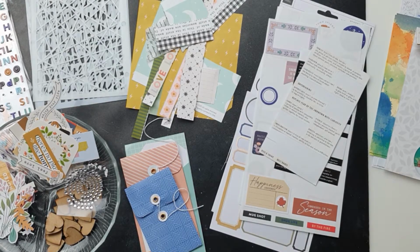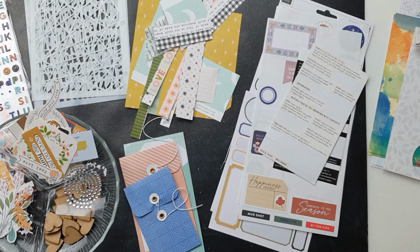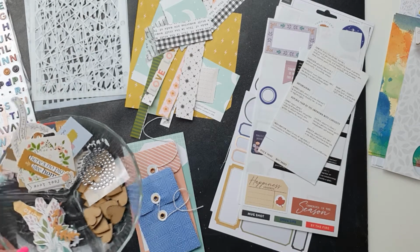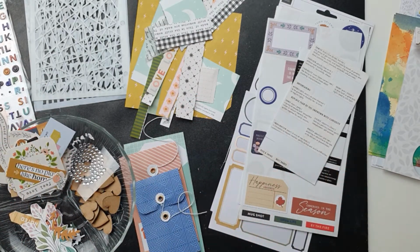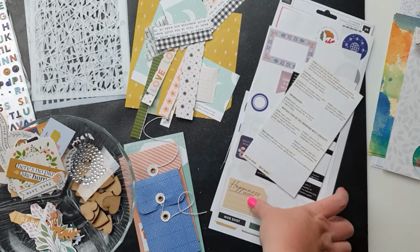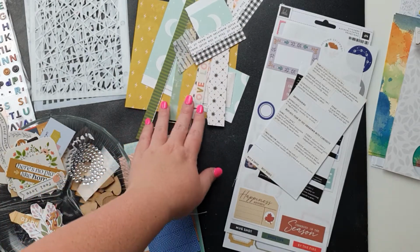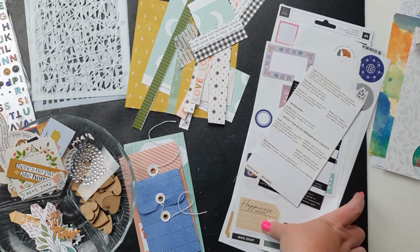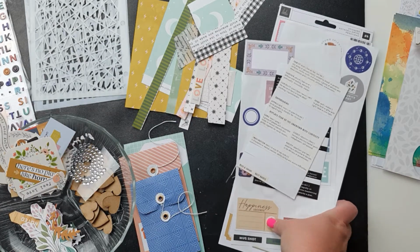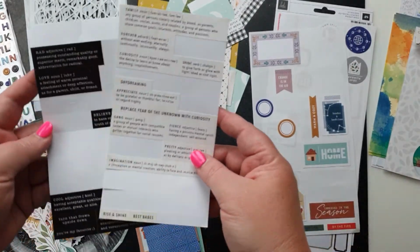Hey everyone, these are what I've got left of the November and December Kitaholic kits. So I put them together. They sort of went together, but some things had to be separated when I was building with it. But that's okay, that's a fun challenge, but it meant that I got to use a fair bit up. As you can see, this is the only pattern paper I've got left, some brandy strips and a couple of little pieces. I do have a fair bit of ephemera stickers and whatnot left, so I'll be able to put them together and use them on upcoming projects.